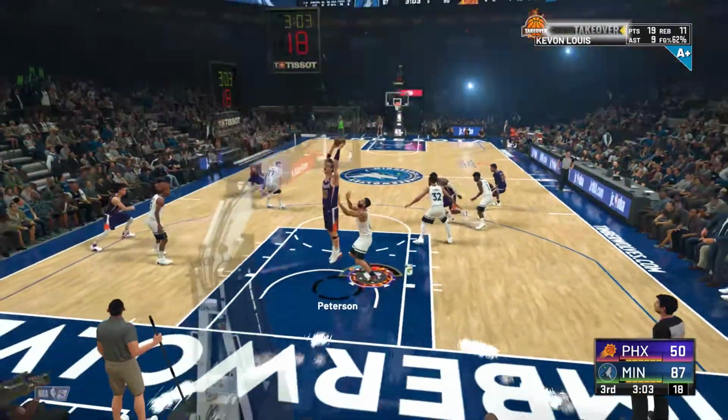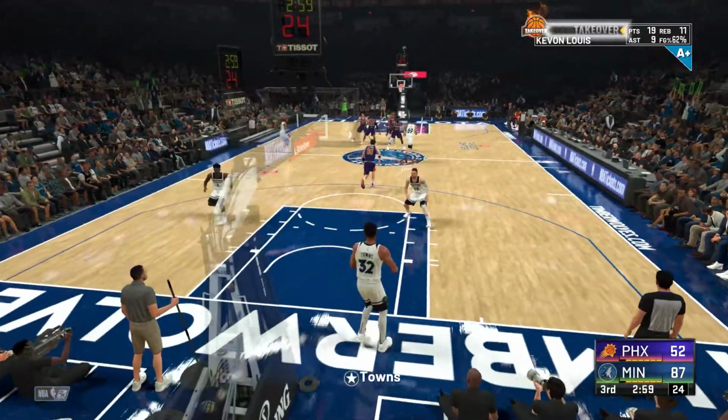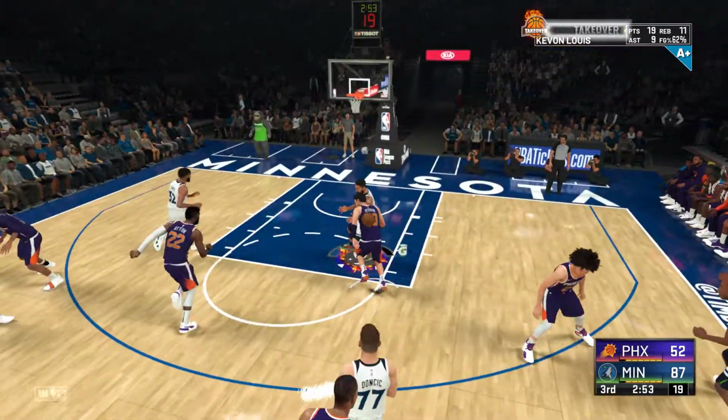Some tough offensive sets. They want to turn it around. Yeah, right now you just need a bucket to get some momentum. I really admire the presence of mind from Rodney Hood. He's terrific at realizing when one of his teammates is wide open.